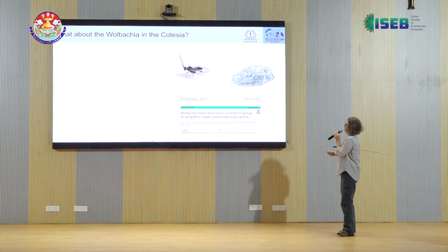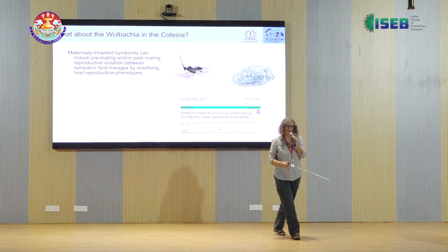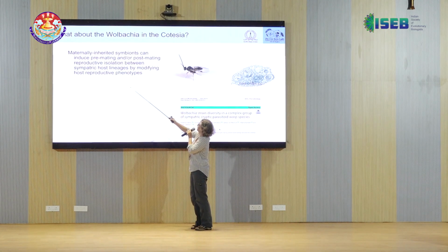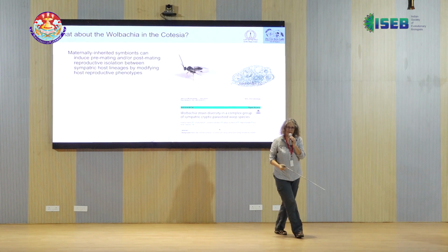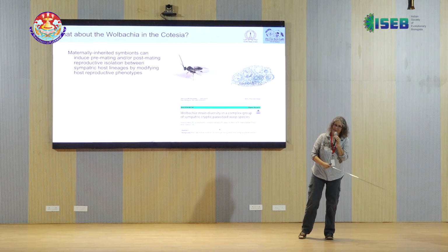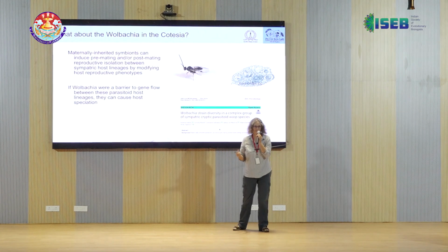So anyway, now we're moving on to the Wolbachia and the Cotesia. Wolbachia is a maternally inherited endosymbiont. These kinds of endosymbionts can do all sorts of strange things in the host. But one really common thing is one way or another, they induce a pre-mating or post-mating reproductive isolation. For example, if they cause cytoplasmic incompatibility between infected and uninfected individuals, then that can mean that only infected can mate with infected and uninfected can mate with uninfected.